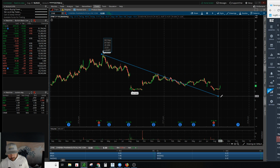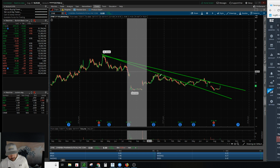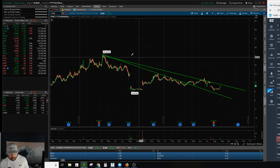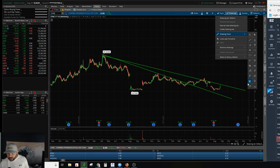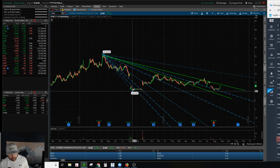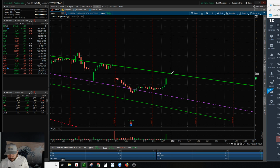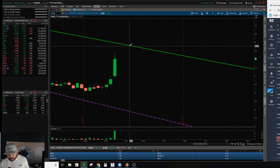ZYNE is kind of broke out of that, but now it has this as well. And actually, I could represent this pretty well with a Gann fan. So if we went to 25.95 down to the low of 5.42, right in this area, you can see how price is kind of reacting off of this purple, right? And looks like it's heading up to maybe 8.70s, 8.90s, somewhere along this line.